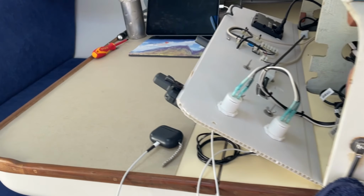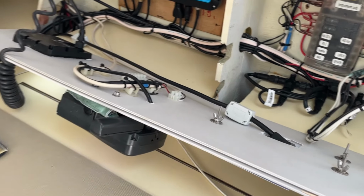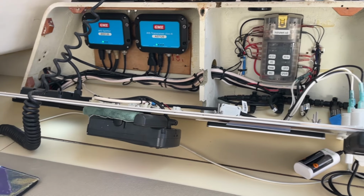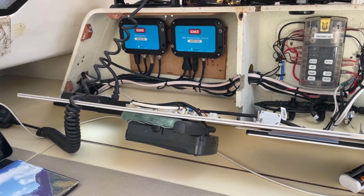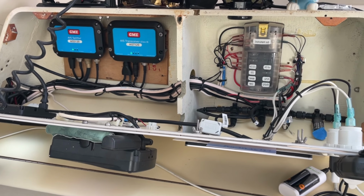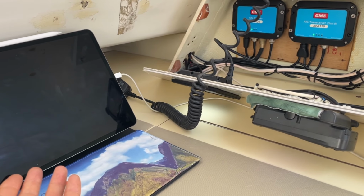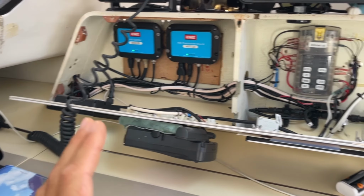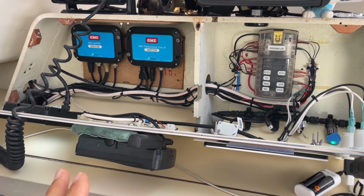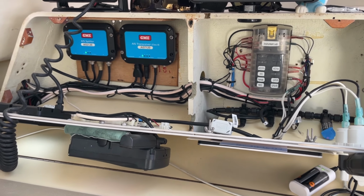But quite a few people have asked about how we navigate, what we use, and how everything's hooked up. So today I'm going to do a bit of dribble, probably far too much, because I could talk about this stuff for days. The technology, especially now with apps and mobile devices and the way you can integrate different sensors, you can really tailor make a system to your wants and your needs, which is what we've done with Spirit.